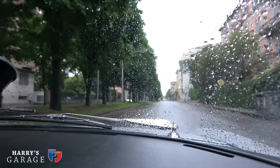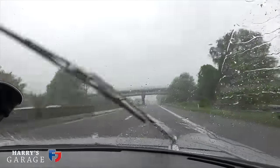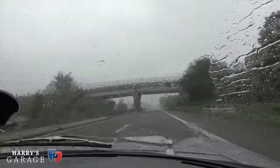Roof's up, poor old heating's on, so we don't mist up. Actually, I'm amazed, this roof is actually waterproof, which is pretty good. But first of all, we have to extract ourselves from Bologna. Battle bendy buses to my right. Thank our lucky stars, we're in a car with a roof.